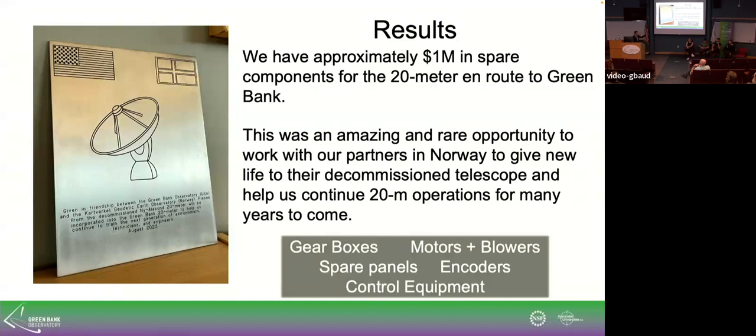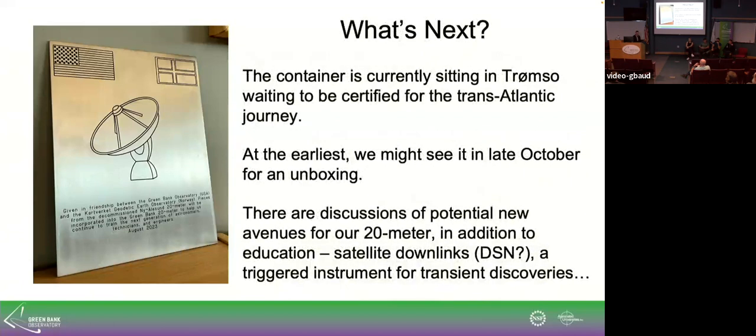So these are some of the things that we're bringing back: gearboxes, motors, blowers, spare panels, encoders, control equipment, 6,800 kilograms worth of materials. What's next?